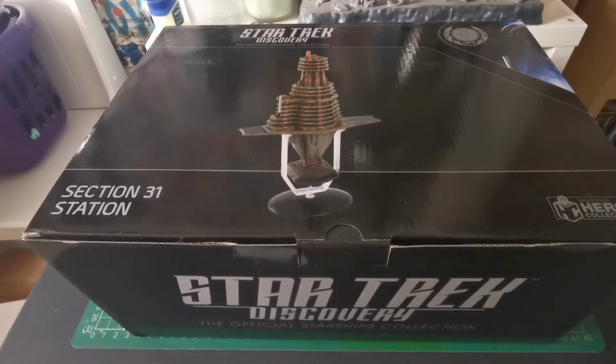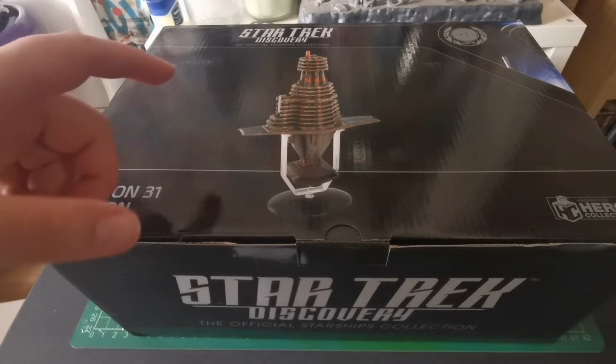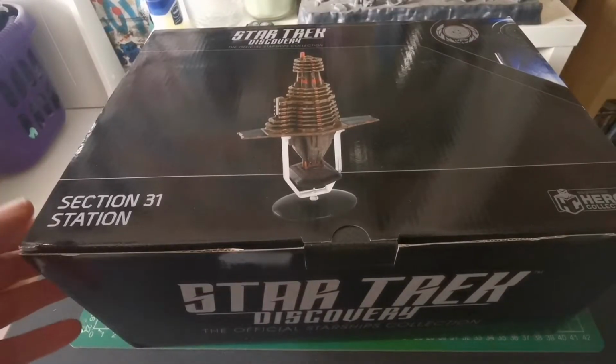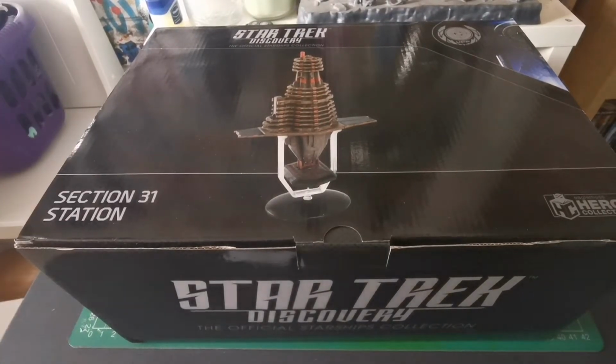I've been collecting Eagle Moss now for 20 odd years, 10 plus years, shall I say. And yeah, it's the biggest box I've seen from Star Trek, from their collection. Which means this thing's probably going to be quite big. I managed to pick it up on eBay, but yeah.